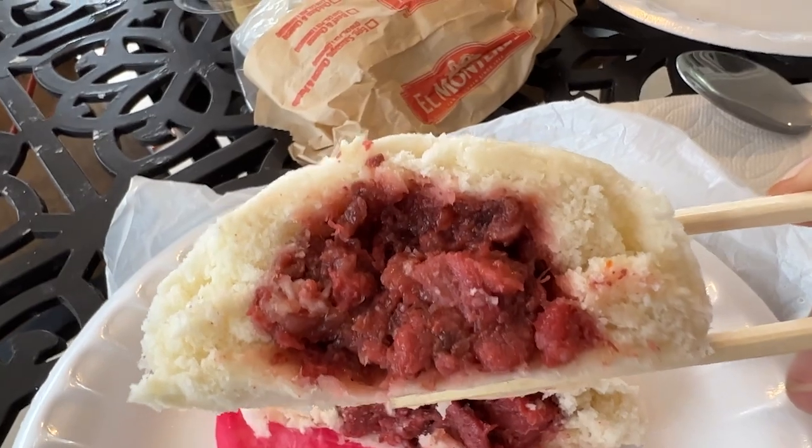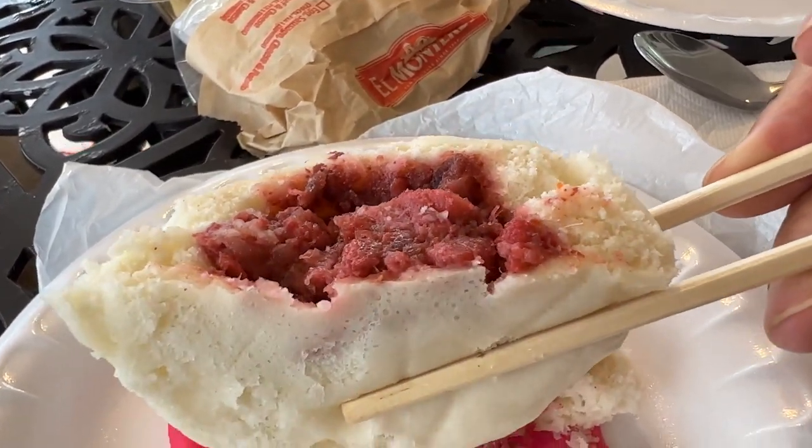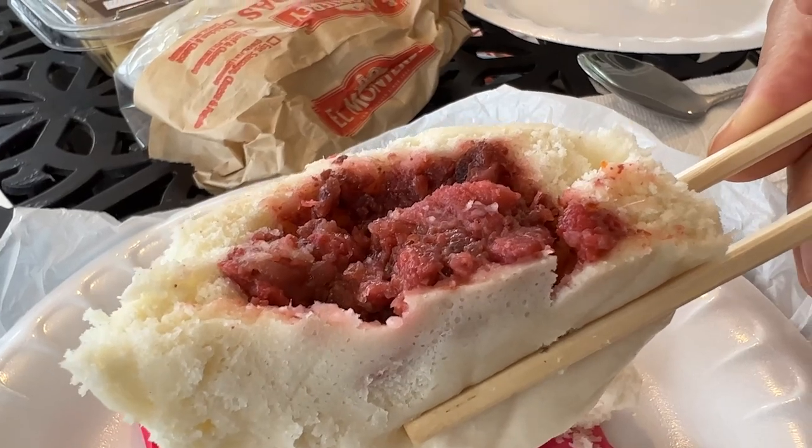Okay, we warmed it up in the microwave. Well, itadakimasu. Buns are fluffy. Oh, the spice. Chinese spice. This one is different from the one I used to buy from Char Hung Sut, which is no longer in business. That one, the meat is shredded, whereas this one is more like chunks of meat, I think. But it's actually pretty good. And it has a sweetness too. And the bun part is really nice and fluffy. It's soft. It's not dry.